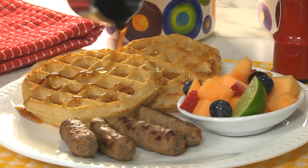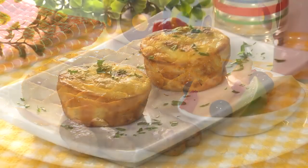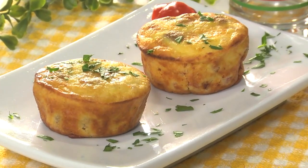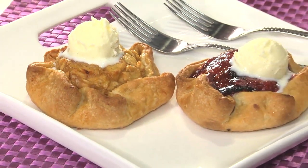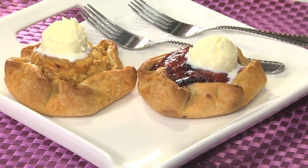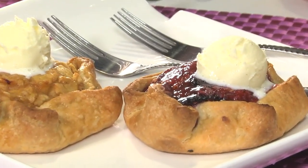And yes, the same goes for all our frozen breakfast favorites. Waffles, sausage, and even mini quiche are ready before the coffee is done brewing. And if you're like me, when it comes to satisfying dessert cravings, nothing's better than taking a frozen turnover or tart out of the freezer. And before you know it, thanks to our air fryer, it's ready to top with a scoop of vanilla ice cream.